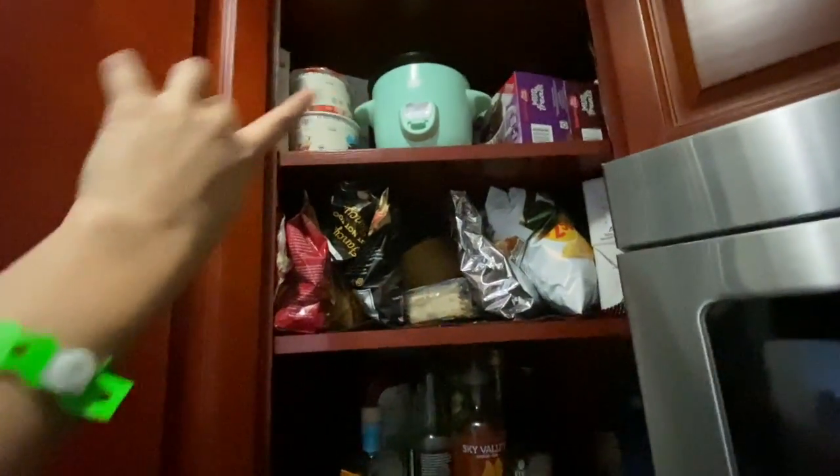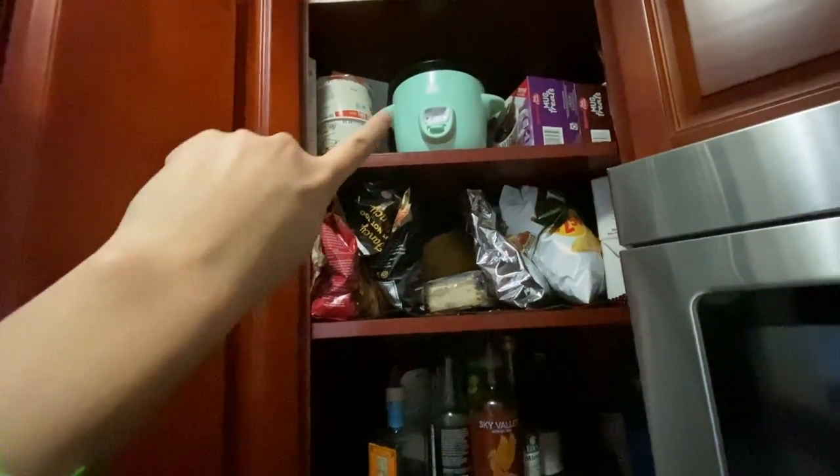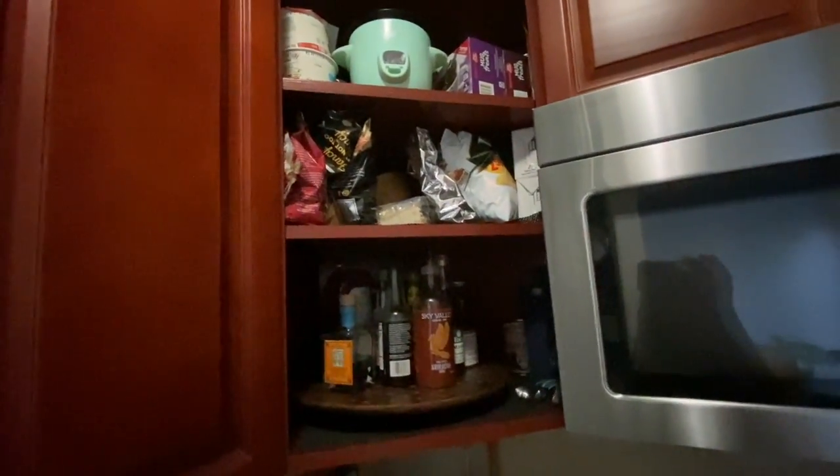This is the cutest, tiniest little rice maker, and he's perfect for me because it's just me and he makes rice for like 1 or 2. So just the perfect amount of rice. And then this is one of the few storage cabinets that I do have.